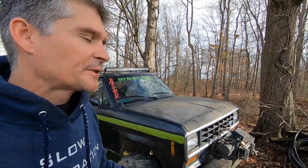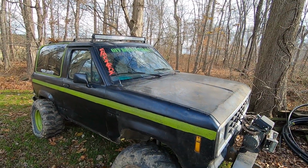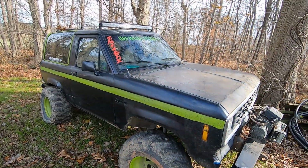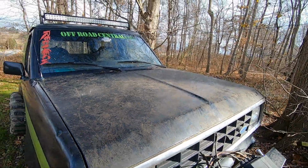What's going on, guys? It's Danny from Slow Restoration. Today we have two Fords down. Of course, one of them is the Bronco. It always seems to be down. It's looking pretty pathetic here. Airbags leaked down. It's not starting, so let's diagnose this.